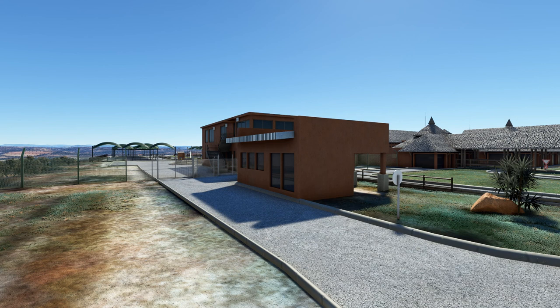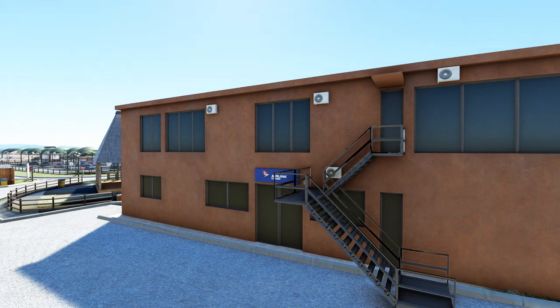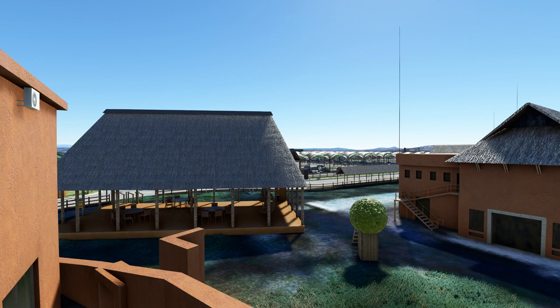So looking at this building, nothing inside, although it has a structure. And this building, again, beautifully done on the outside, signs, air conditioning units, but not much at all inside. Literally just a structure, and that's about it. But as you can see, the outside, they've gone to beautiful detail on the outside structure.